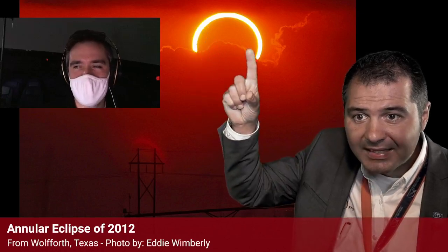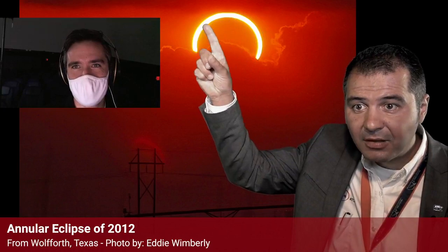The apparent size of the moon is slightly smaller than the apparent size of the sun. The sunlight gets to leak from the sides. This looks so much cooler to me. This was taken in 2012. We had an annular eclipse here in North Texas from Wolfforth. That's hard to say. I think that's a small town outside of Lubbock.